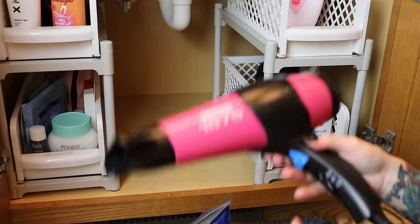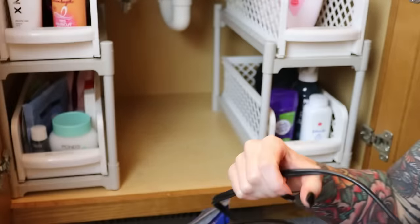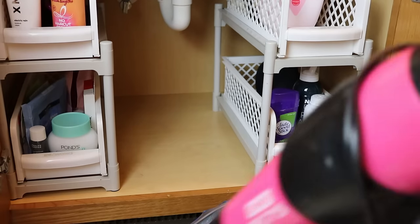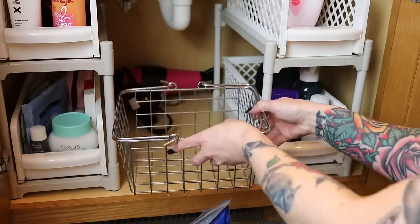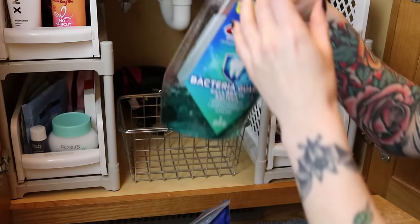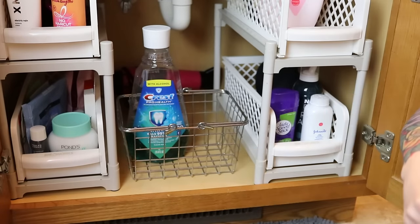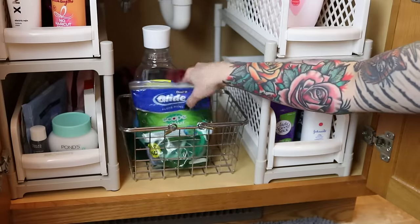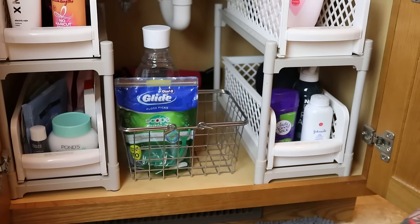Right here in the middle, I'll put my hair dryer back, just because I don't really use it that much. I think it'll be fine back there for now. Okay, this little basket, I'll pop right here again. I just decided I'll hold on to it, and then I'll put the mouthwash and the floss picks right there. Okay, I think that looks pretty good.